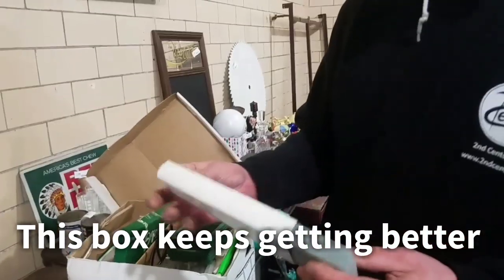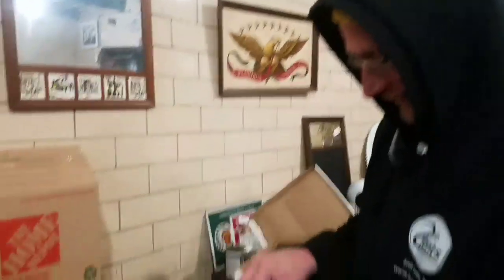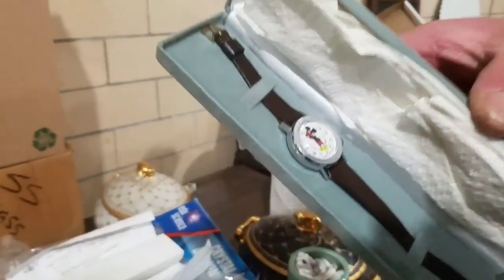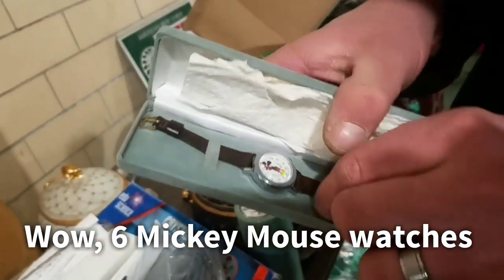I'm very excited because this is not a standard box. This doesn't look like any of those boxes, does it? Nope. Looks like some fine jewelry. I'm hoping. Come on, Rolex watch. Come on, Rolex. Not a Rolex, but man, that's a nice looking Mickey Mouse watch. It's an older one, and it looks old.